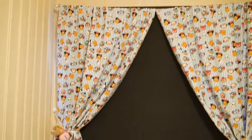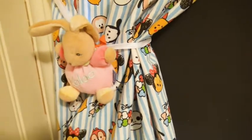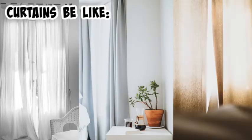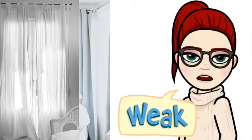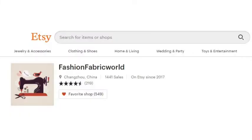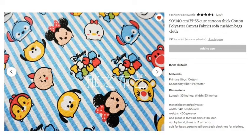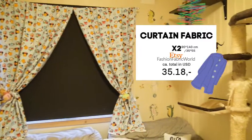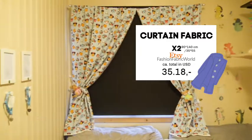And below the frames, I have some knobs to hang their collars and their tiny toothbrushes on, also from IKEA. Now I wanted to spritz up the room and make it real cutesy and baby roomy. Turns out that the parents of all of the humanoid children in my area are boring AF. Seriously, I couldn't find a decent pair of curtains to save my life. They were all really bland and hipster. So I went on Etsy and I found this tiny little shop called Fashion Fabric World, and I ordered some beautiful fabric. Now, the price might seem a lot, but that's because I ordered huge bundles of it. So I feel it's a fair price.